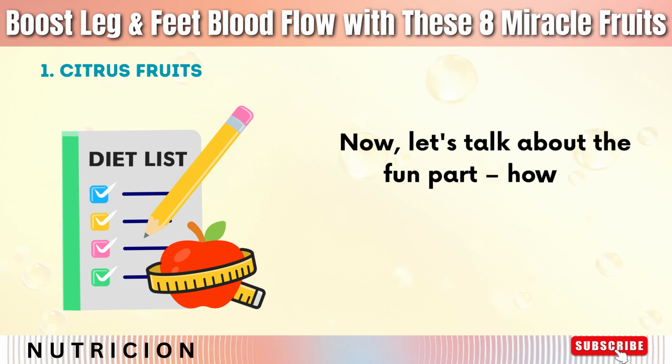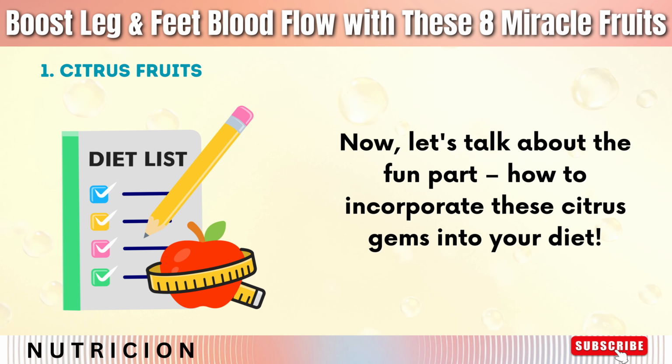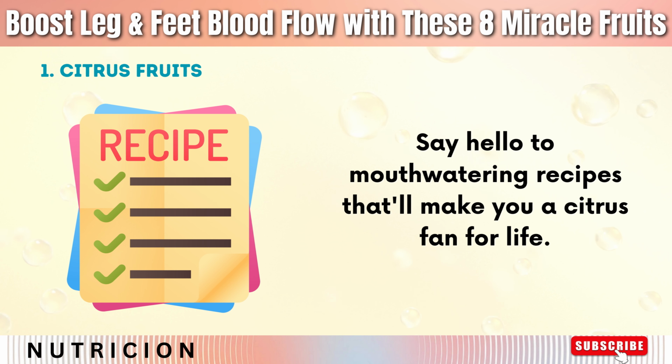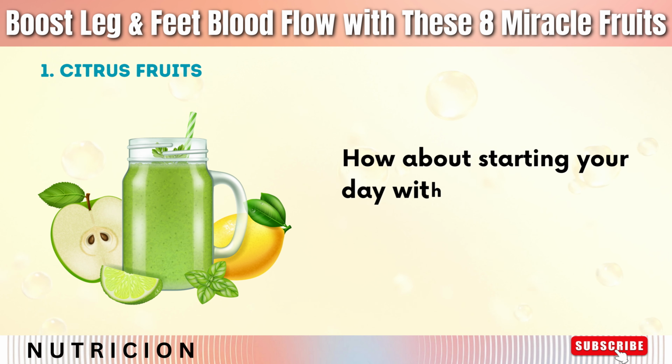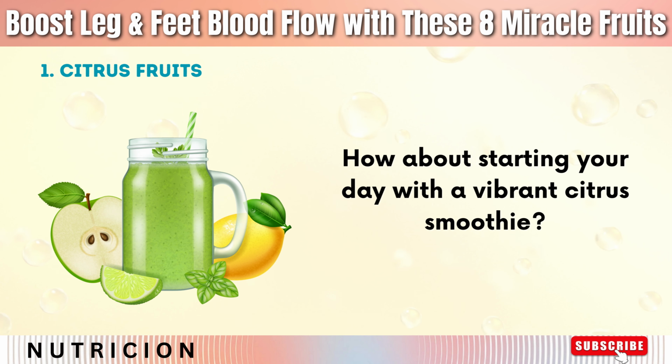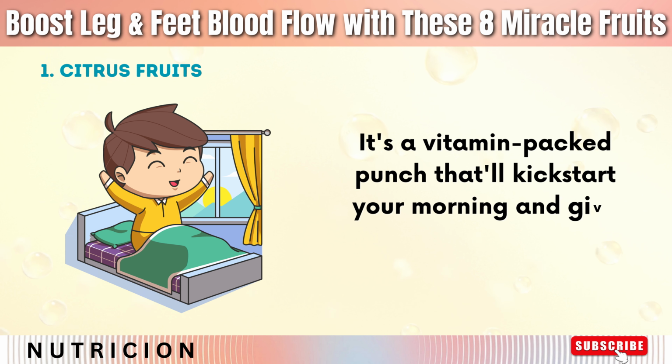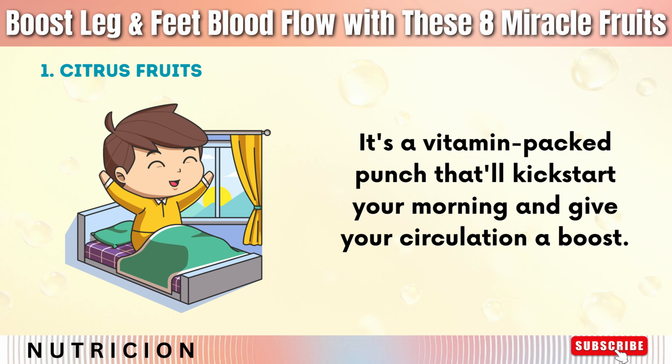Now, let's talk about the fun part, how to incorporate these citrus gems into your diet. Say hello to mouth-watering recipes that'll make you a citrus fan for life. How about starting your day with a vibrant citrus smoothie? Blend together some fresh orange, a squeeze of lemon, and a grapefruit slice. It's a vitamin-packed punch that'll kickstart your morning and give your circulation a boost.